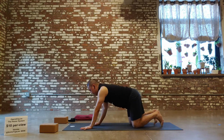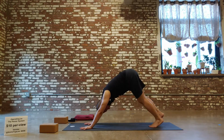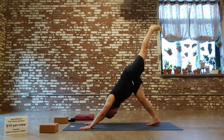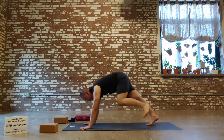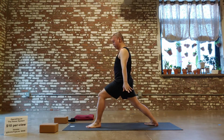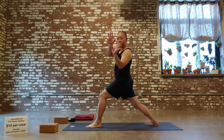Come back, down dog. Inhale, left heel up. Exhale, left heel forward. Warrior 1. So again, set up your feet right away. Interlace your thumbs, hook your thumbs, take the opposite, right, from what you did on the first side.